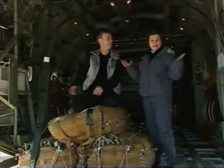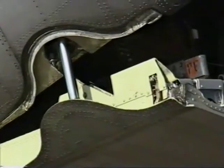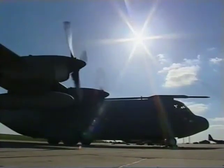Well, I better get to the middle of nowhere then. Taxi runway 36 Central, caution 1 Bulldog, taxi in the same way. Enter 126, roger.